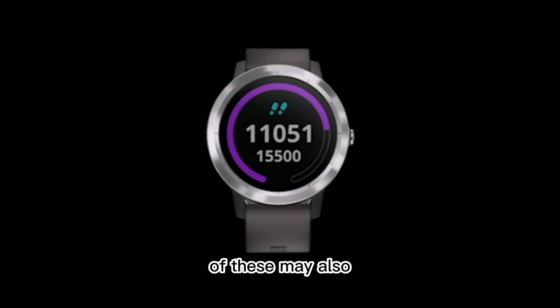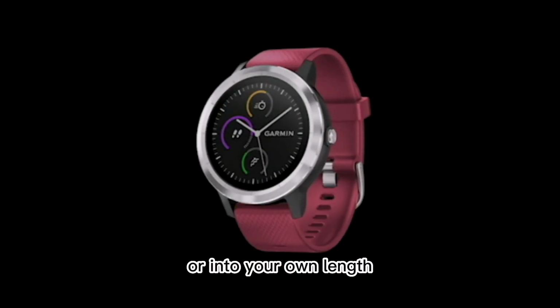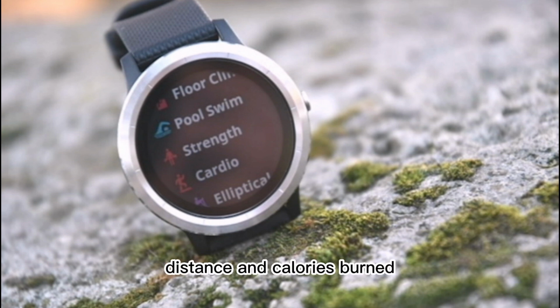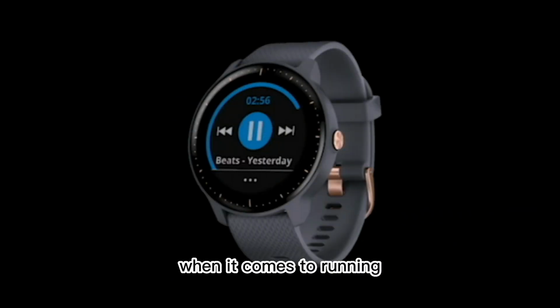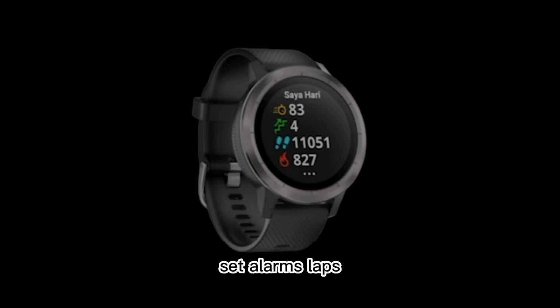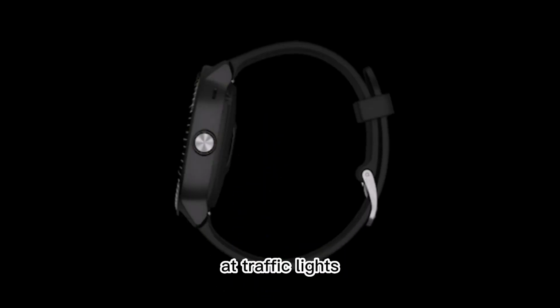The majority of these may also be changed on the watch itself. Selecting a pool swim, for example, prompts you to choose from a variety of defaults or enter your own length. You may customize what appears on the screen throughout the workout and set alarms depending on time, distance, and calories burned. When it comes to running and other GPS-based sports, you can download sessions from your training calendar, set alarms, laps, and switch on auto pause to prevent your average pace or speed from dropping while you're waiting to cross the street or stopped at traffic lights.